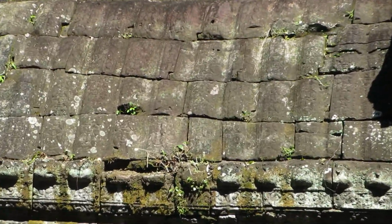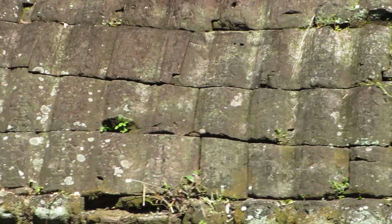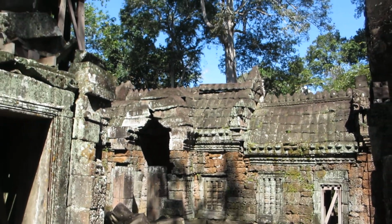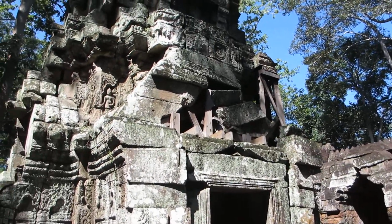And you can even see in the terracotta looking stones on the roof that there's detail cut into it and carved into it. Every little piece is brought in, cut to fit, polished, put in place, and then carved with some kind of ornate detail.